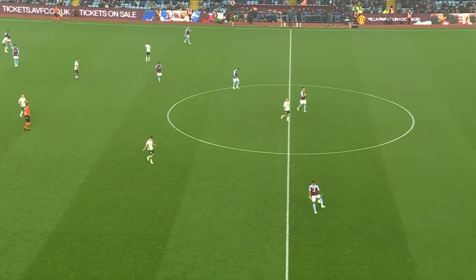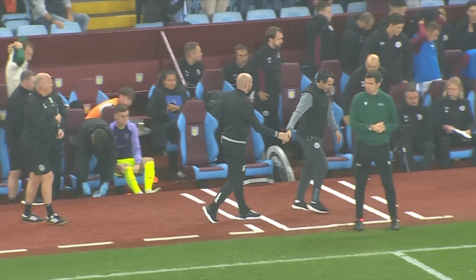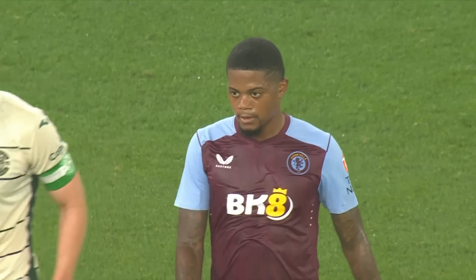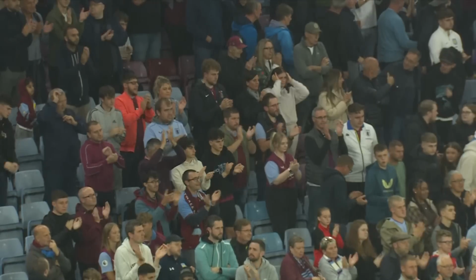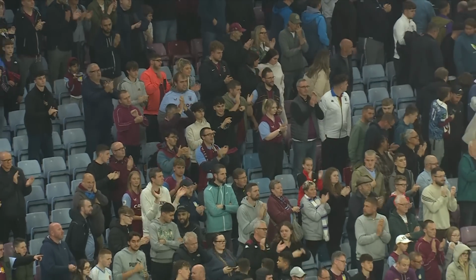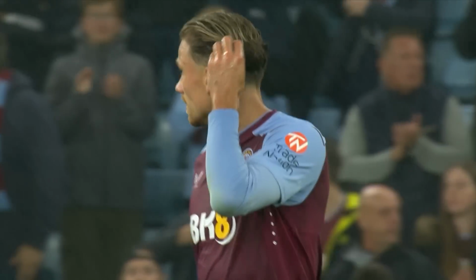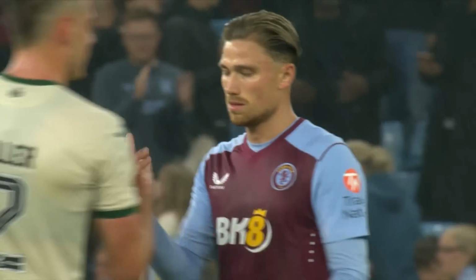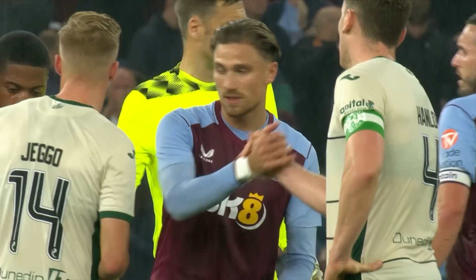And the referee's full-time whistle signifies the end of the game, and Aston Villa's passage through to the group stages of the UEFA Conference League. Another consummate performance from Unai Emery's side. 3-0 victors on the night, 8-0 victors over the course of the two ties, reflecting Villa's dominance. Goals scored by John Duran on 12 minutes, Leon Bailey on 33 minutes, and Matty Cash on the hour mark to make it 3-0 to Aston Villa on the night, 8-0, as I say, on aggregate.